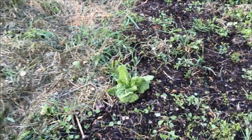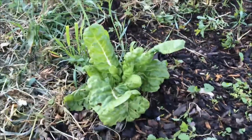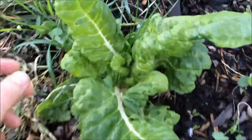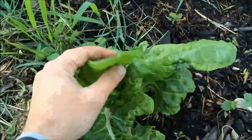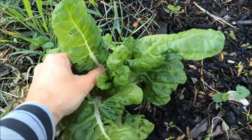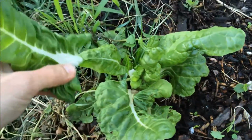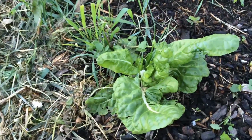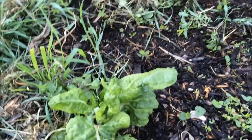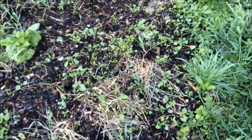I'm not sure how you call this plant in English. We call it blitva. It's very tasty. This is the last year's specimen that survived the winter. It is very strong. Extremely tasty. I planted this plant this year, but only one seed per hole, and they haven't grown yet.